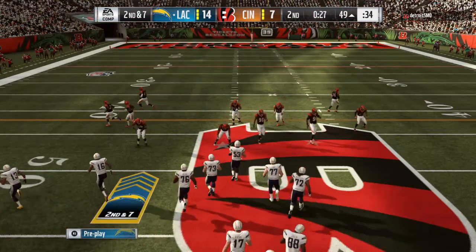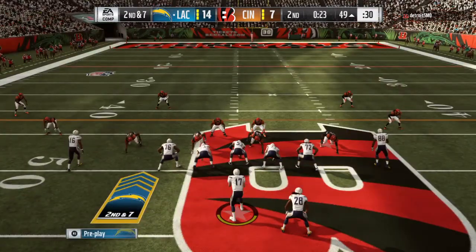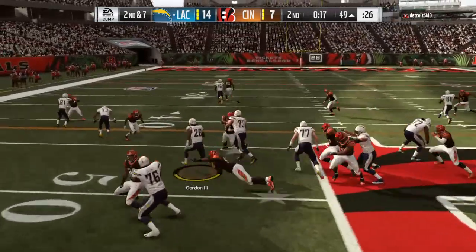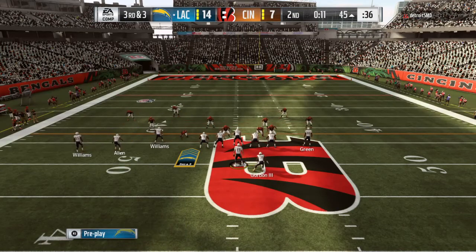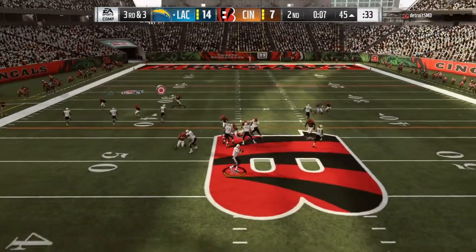Not much happening there on first down. I thought there might have been a hole for a split second. Yeah, but it dried up pretty quickly, didn't it? Closed fast. They keep it on the ground. Again, Gordon. And across midfield he goes and into Bengal territory. And it's still about 3 yards shy of a first as the 4-yard pickup brings it to third down.